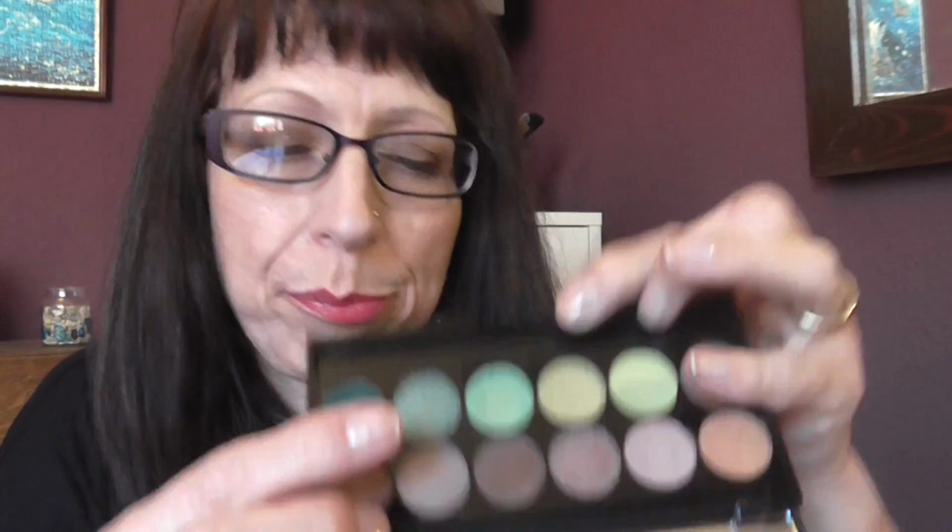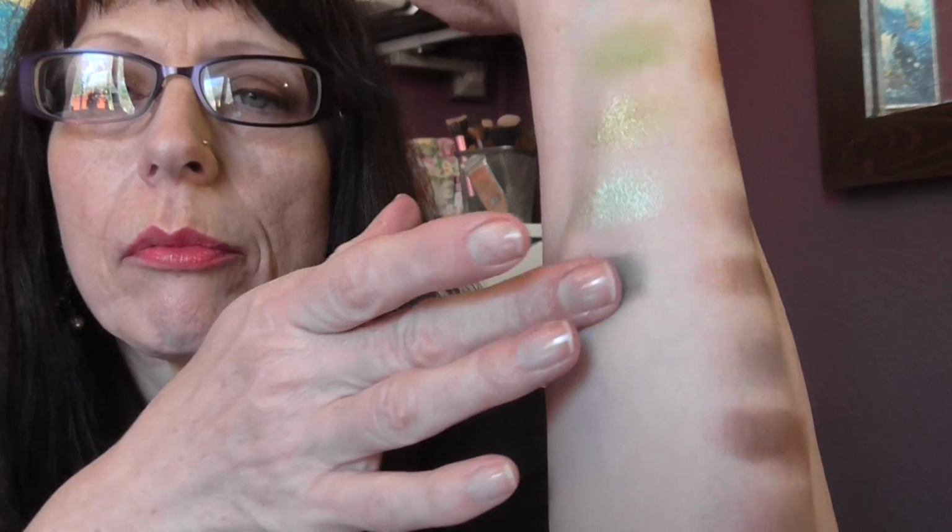The next one is called Fauna. This one is much more of a bluier green. It's definitely not turquoise, but it's more of a bluier background to the green. And the next one is a very matte dark green. Christmas green, I think. I associate Christmas with that green.